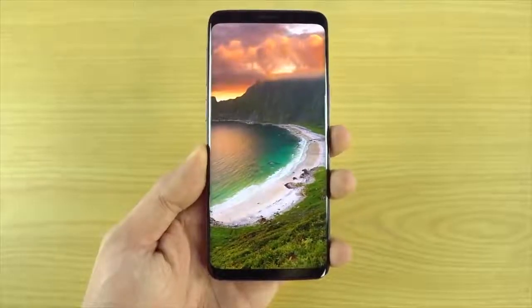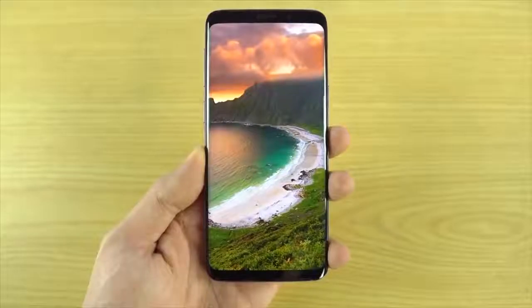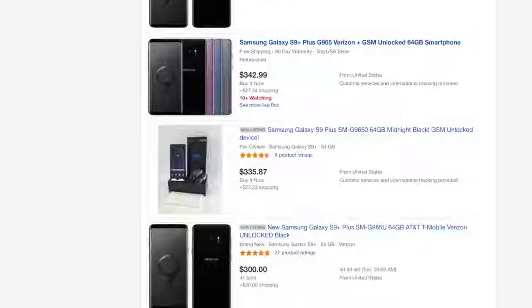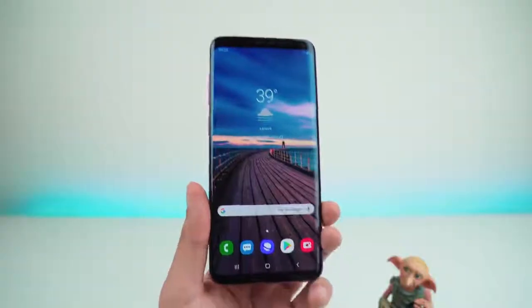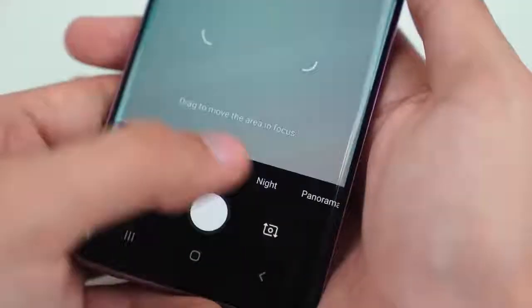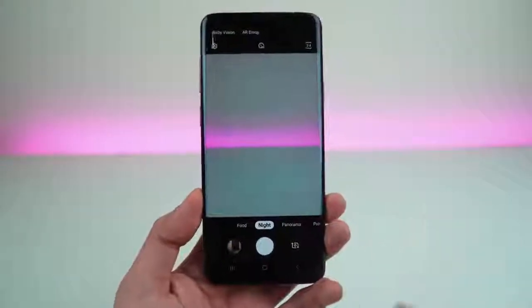The phone that originally came out with a near $1,000 price can now be purchased for around a $300 price range, which is absolutely crazy for a smartphone of this caliber. With the recent software updates and enhancements, Samsung has made this phone an even greater value for money.